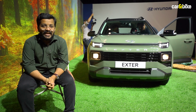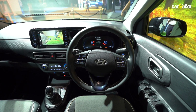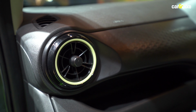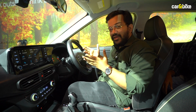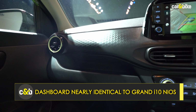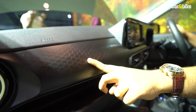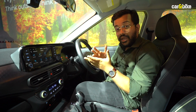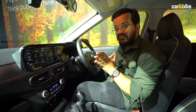For now, let's jump in and see what the Exter has to offer over there. Anyone who's been in a Grand i10 Neos before will feel rather at home in the Exter. You see, the dashboard design is almost the same as that of the hatchback, but you do get some pretty interesting surfacing in the insert, which by the way varies, the color of it varies depending on the exterior color of the Exter that you've chosen.